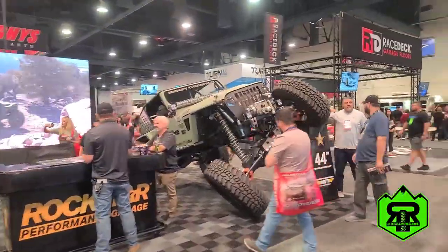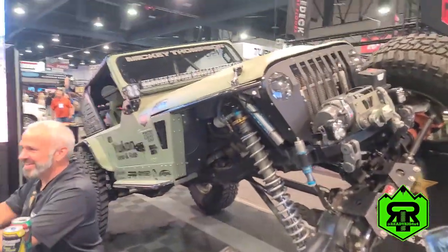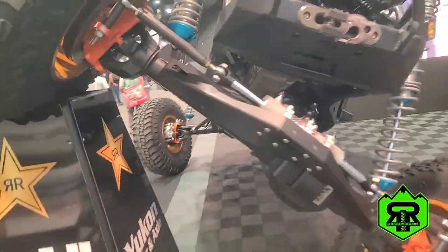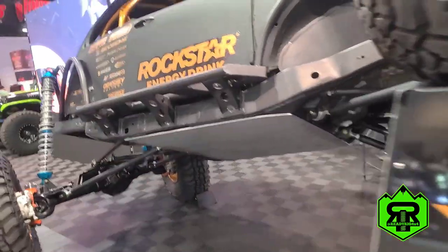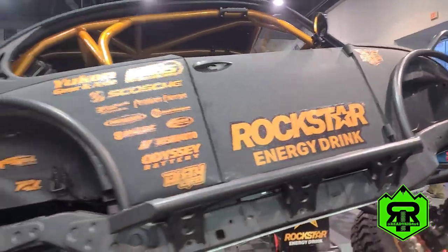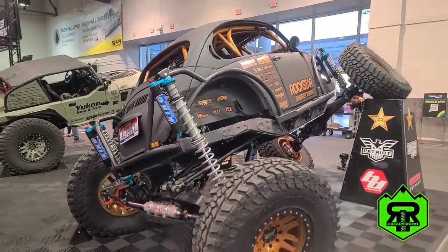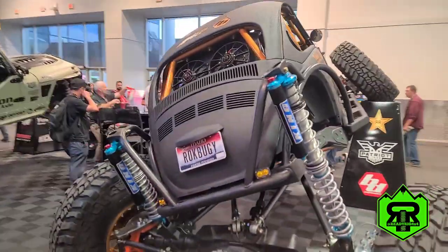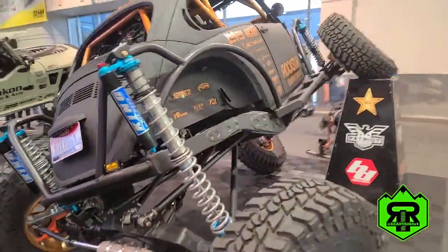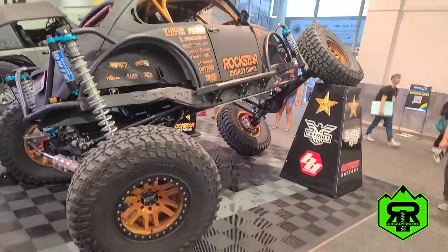All right, I know you guys have seen this rig just about everywhere. You see it out at King of the Hammers. This thing is everywhere. Gridlock. And I haven't seen this one before. They're putting all-wheel drive on a buggy. Pretty intense here. Rockstar, man. They go wild. Look at this. I love the fabrication. Rear steer. That's wild. A little rock buggy, huh? It's an actual VW bug shell. Nothing left of the VW bug but the shell. That's kind of cool.